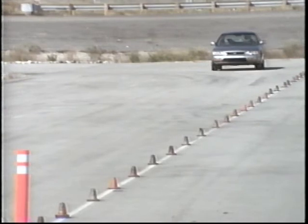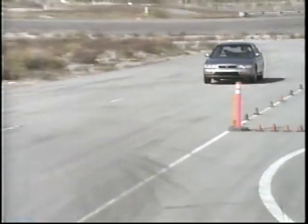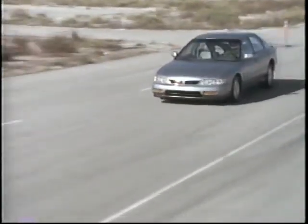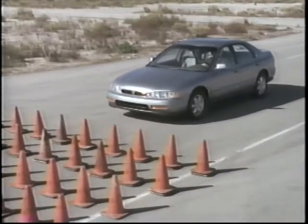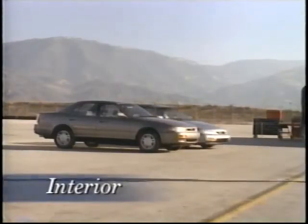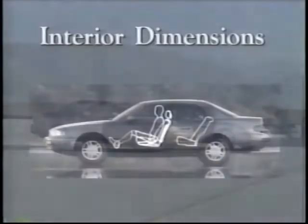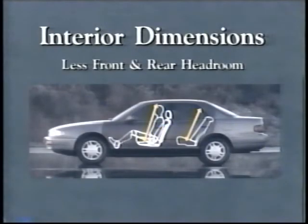For better steering control during hard braking, both the Accord EX V6 and EXR V6 come with a standard anti-lock brake system, which is an expensive option on the Camry LE V6. While interior dimensions are similar, the Camry LE offers less headroom front and rear than the comparable Accord EX V6.